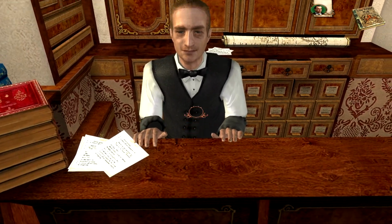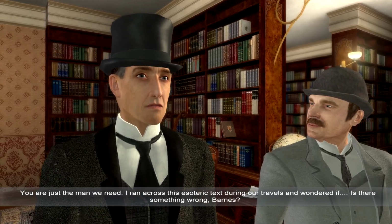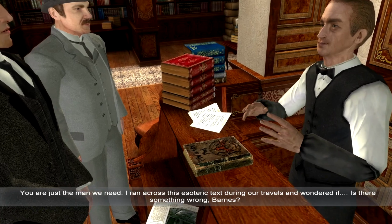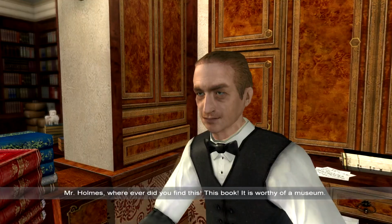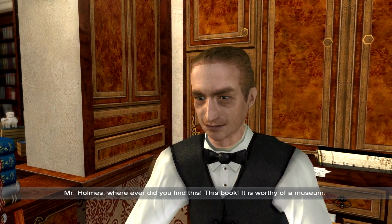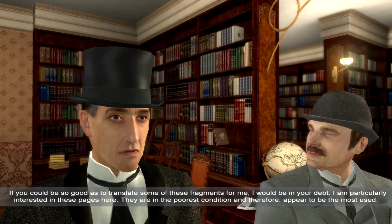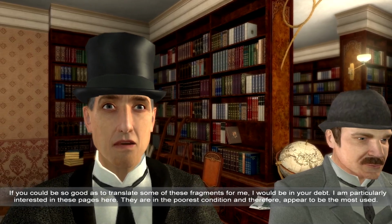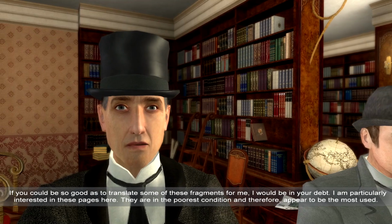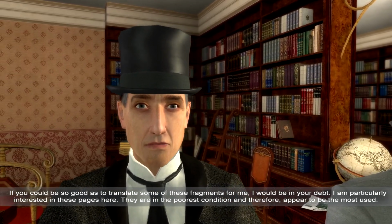Yeah, I have a cursed book. Sorry. Just the man we need. I ran across this esoteric text during our travels and wondered if... Is there something wrong, Barnes? Mr. Holmes, wherever did you find this? This book, it is worthy of a museum. If you could be so good as to translate some of these fragments for me, I would be in your debt. I am particularly interested in these pages here. They are in the poorest condition and therefore appear to be the most used.